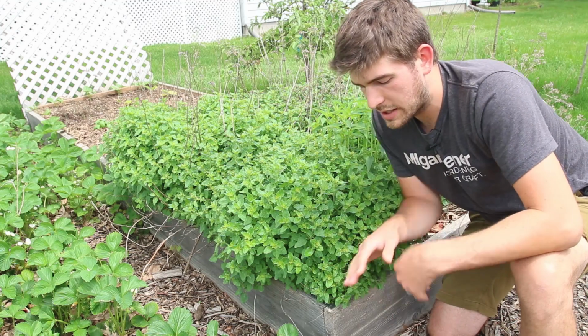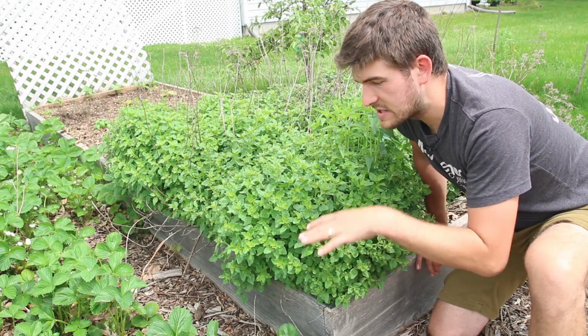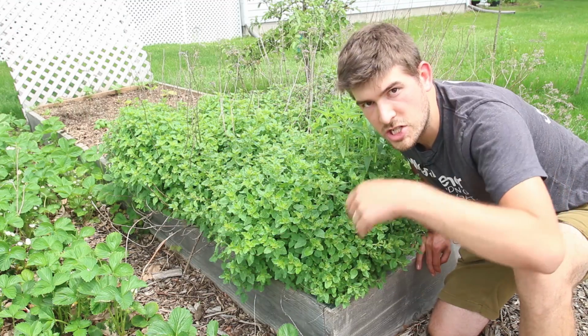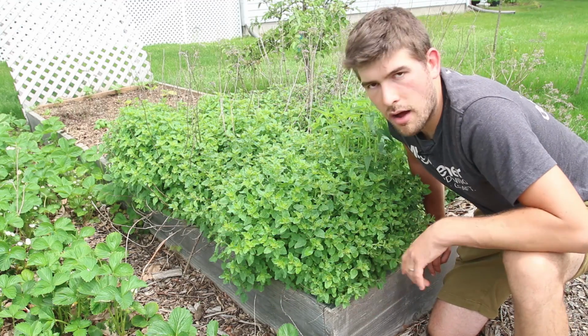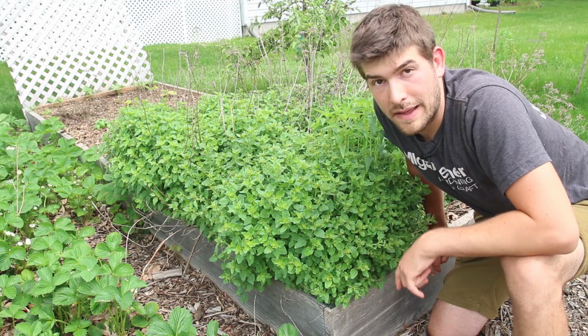I would have been continuously cutting back the new growth, the stuff that would have sent down new roots and spread throughout the bed. I would have been cutting all that off every single year, keeping it to a nice contained size, like the oregano plant that I'll show you.